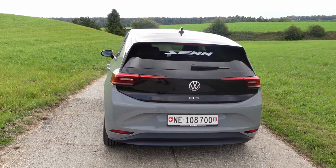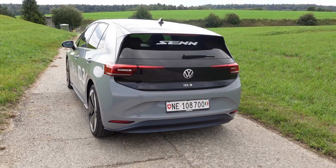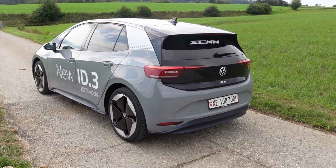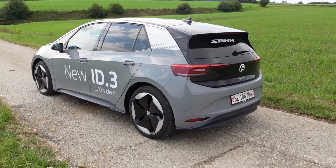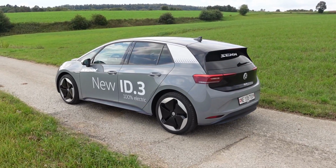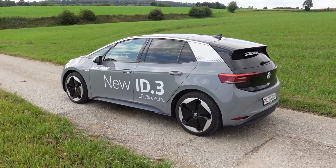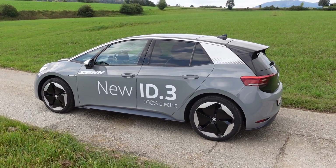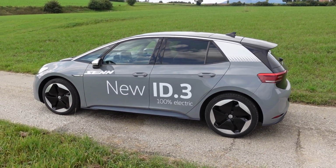What do you think about the design of this Volkswagen ID.3? Do you like it? I personally like it. Remember, we are talking about a city EV car, so it doesn't need to be a race car. It doesn't need to look so aggressive. It just needs to serve a purpose, which is to bring people from A to B in a very comfortable, quiet and economic way.